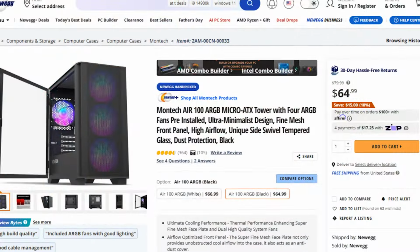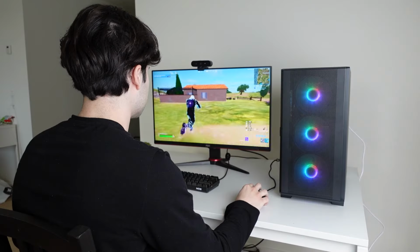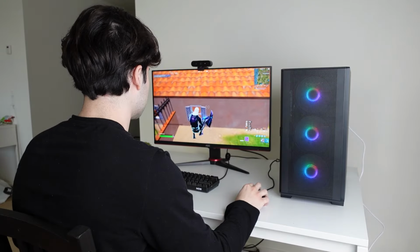Now for the case, we have this one right here, the Montec Air 100 ARGB. I think it's beautiful. It comes with 4 pre-installed fans, plenty of airflow, a great front mesh panel, and the price is very decent at $65. So I don't have anything bad against this case. I built that system myself, it was pretty easy, so big thumbs up for this case.